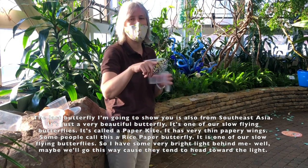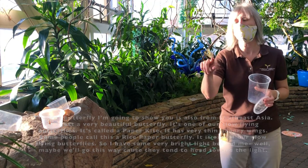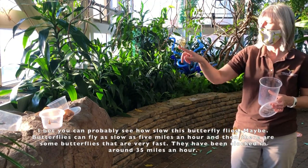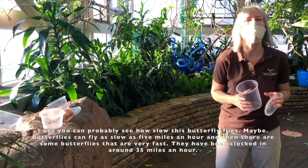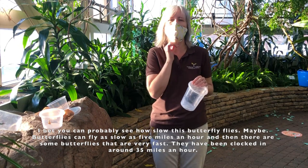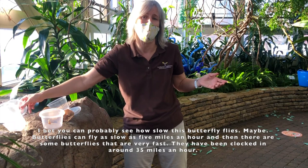So I have some very bright light behind me. Well, maybe we'll go this way because they tend to head toward the light. But you can probably see how slow this butterfly flies. Butterflies can fly as slow as 5 miles an hour. And then there are some butterflies that are very fast. They have been clocked in around 35 miles an hour.